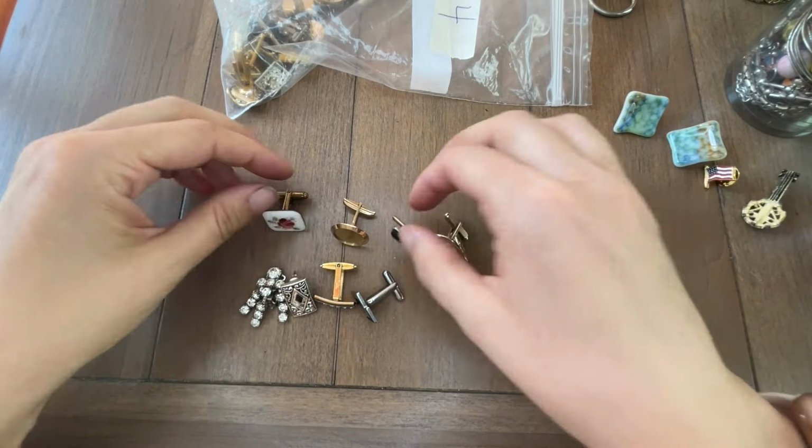Whoa, I like these. These have an S, that might be for Swank. Okay, there's a mark on these. I'm gonna grab the magnifier because I know you guys like to know, and I kind of like to know. Ooh, these have a mark too. Sometimes these are gold. Oftentimes not, but you definitely want to check them for marks.